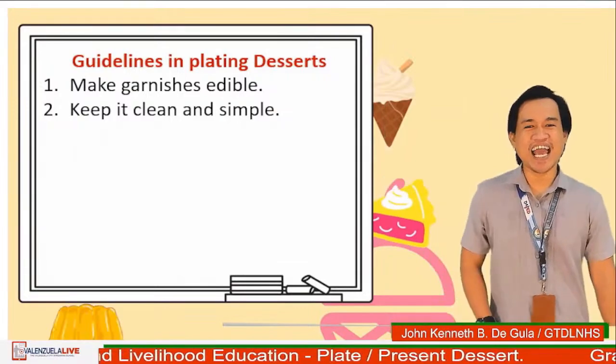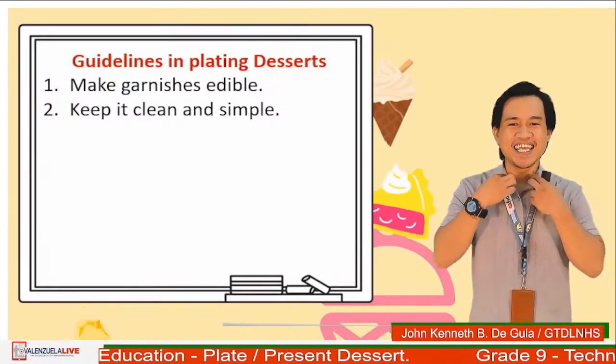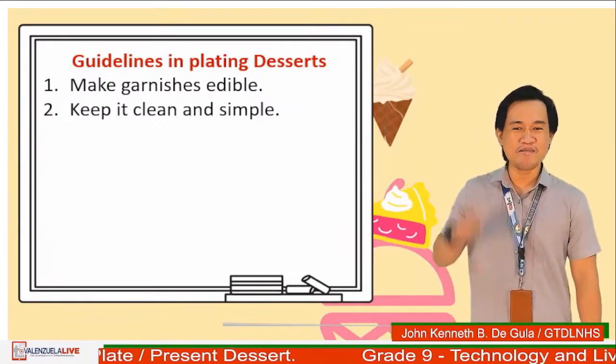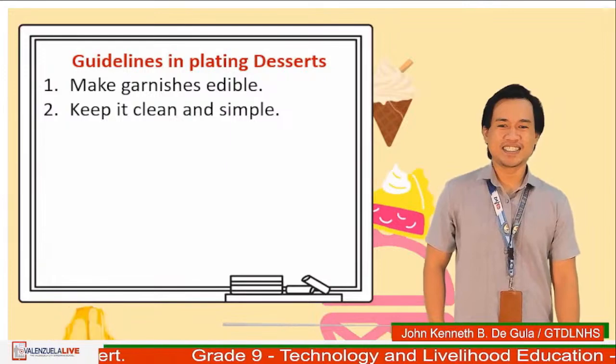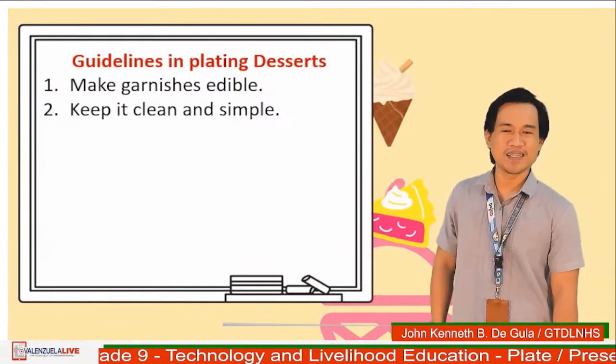Number 2 in guidelines in plating desserts is keep it clean and simple. Do not crowd the plate. Remember that neatness counts. So keep the rim of the plate clean. Here are some pictures to remind us of good and bad plating.